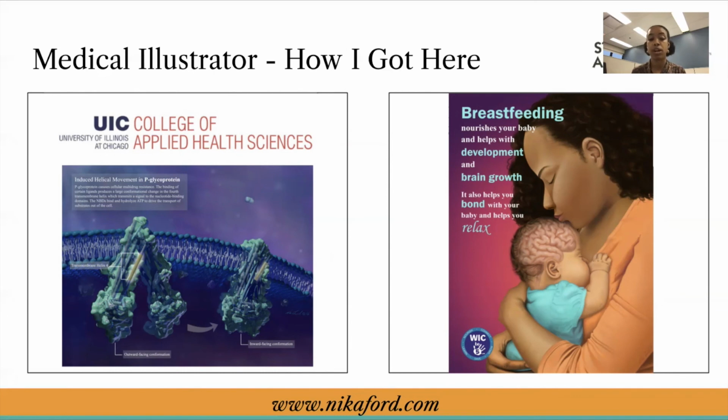So currently in my job now, some of the skills that are really important for me to have are research skills. I have to research the surgeries and the procedures and the anatomy that I show to make sure I'm showing it accurately. Visual storytelling is also really important. And being able to understand design principles and color compositions is also essential as well. Also, being knowledgeable about science and science concepts helps me to be able to have conversations with physicians and speak their language.